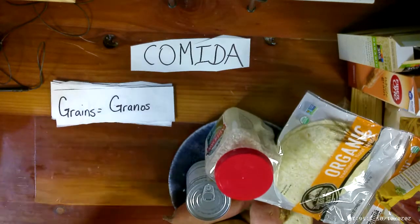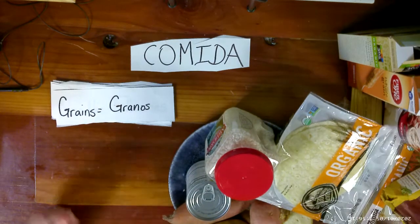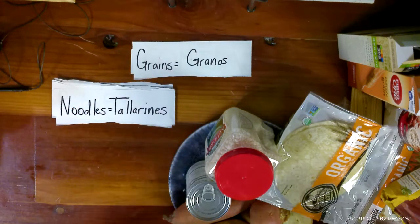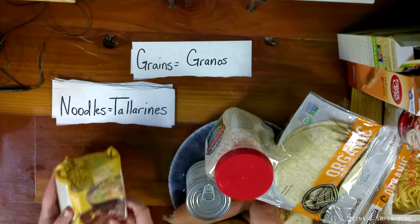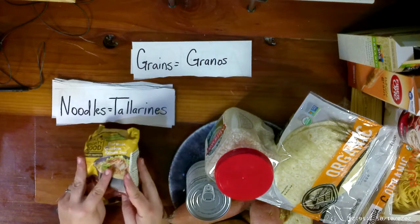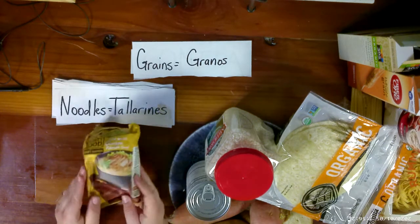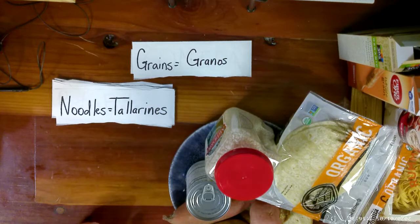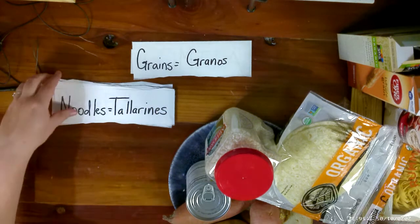So these are just a few of the different grains or granos. Primero, noodles. Tallarines. Or like ramen noodles or like pad thai noodles. Any kind of noodles you can think of. Tallarines.